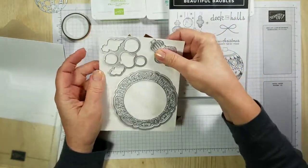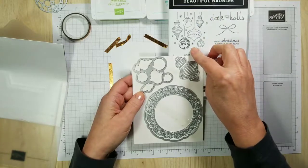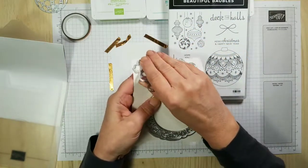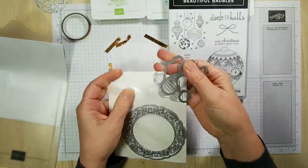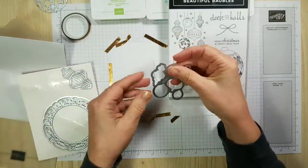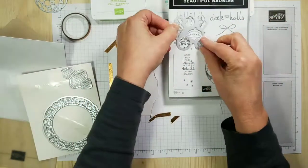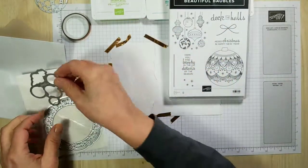So it's really pretty. And then these go with this, so you can stamp all of these at once. And this is what I'm going to be using today. Not die cutting, but I'll show you the dies. I haven't even taken them off. I only got this at our team meeting; I won it there, so I wanted to use it. Sometimes they're not the same size, but these ones are, which is cool.